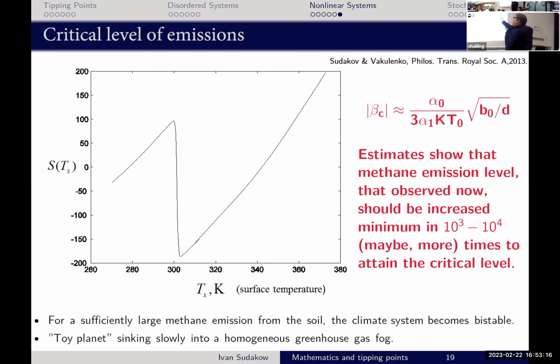And you can even compute this level of methane that we need to get a new stable state. It's a simple formula just containing some parameters describing this gas. And we just substitute these numbers, and we found that if we increase the current level of methane by 1,000, 10,000 times, we get this new tipping point, and the planet, our toy planet, will be covered by a methane cloud.